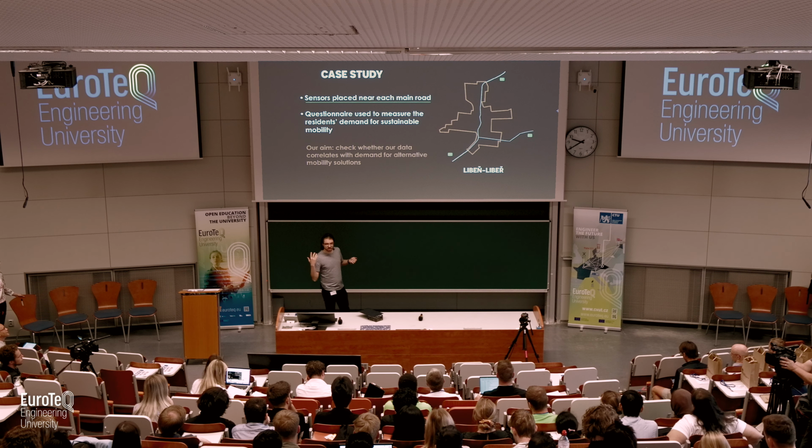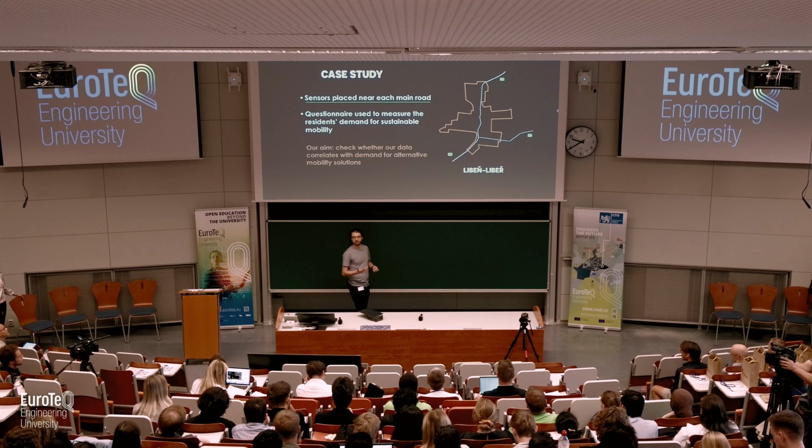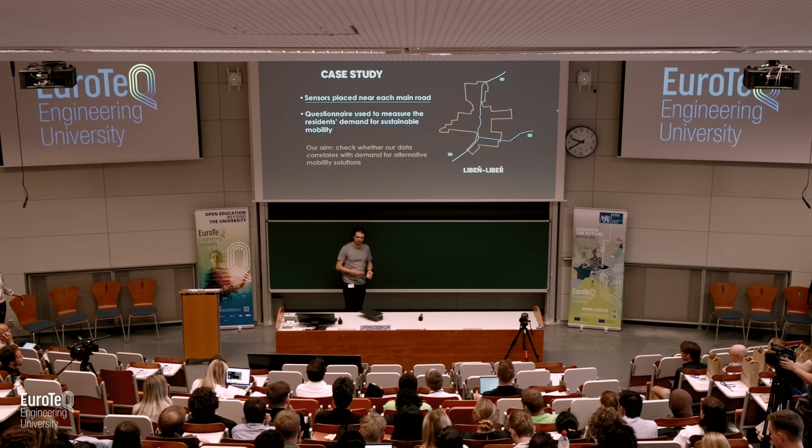Because, of course, in small rural towns, a big problem is the availability of buses. Buses might come once every couple of hours, which is not great if you want to just go for a quick trip somewhere.